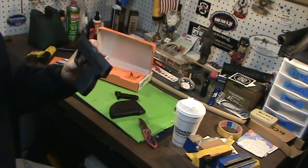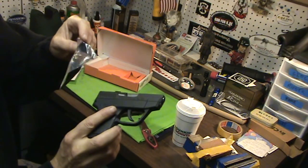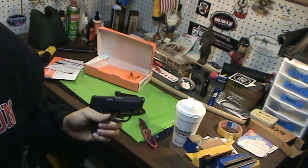So, the Taurus TCP. Again, there is a locking mechanism here if you want to lock the trigger, which I won't do, but it's a nice feature for some people. Now with everything I fed it, it just ran good, guys.